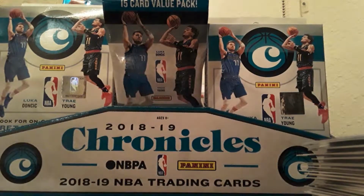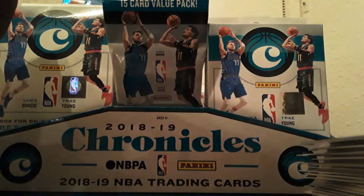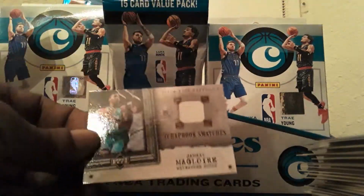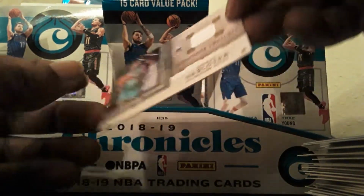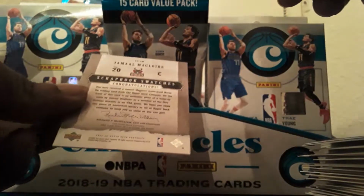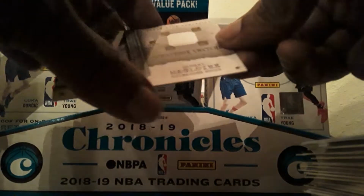So, I think we're down to the memorabilia. I feel like they're signatures, so let's get one out. Nothing thick. And Jamal Mashburn. Scrapbook swatches. Upper Deck Portraits. 2005, 2006. He did make an All-Star team, but nothing special.